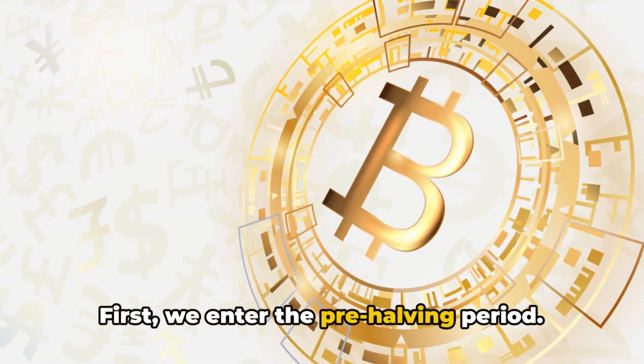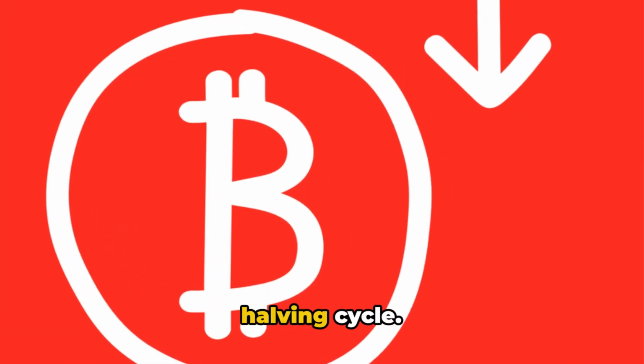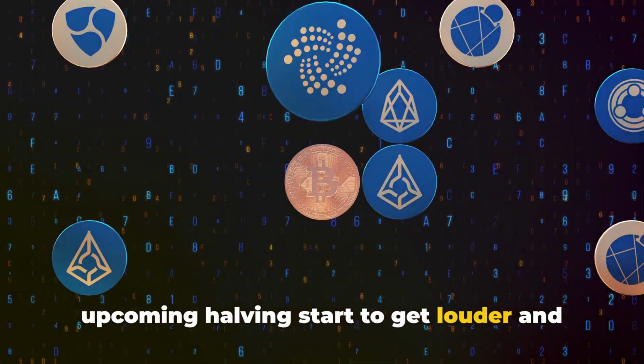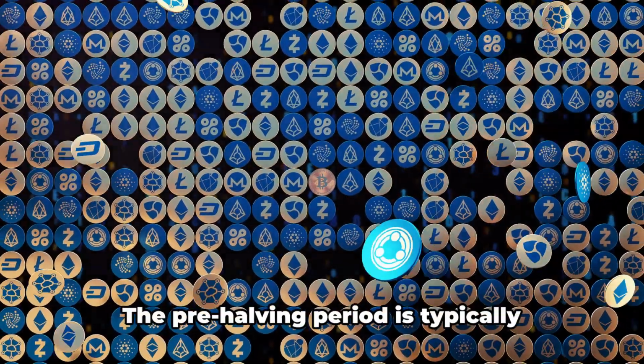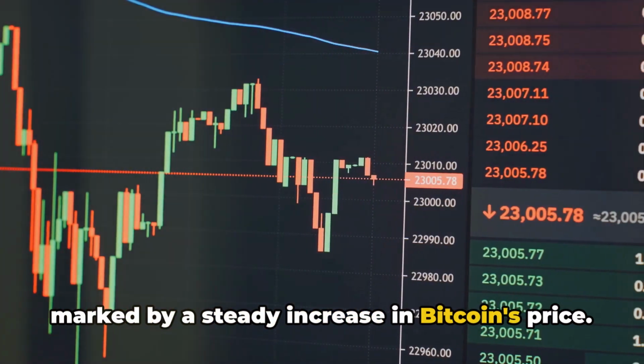First, we enter the pre-halving period. This is a pivotal stage in any Bitcoin halving cycle. It's a time when the whispers of the upcoming halving start to get louder and louder, stirring a sense of anticipation in the crypto community. Now let's break this down a bit. The pre-halving period is typically marked by a steady increase in Bitcoin's price.